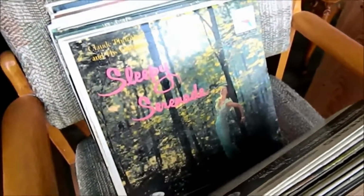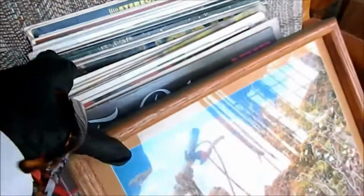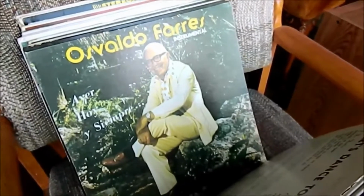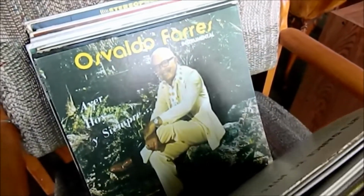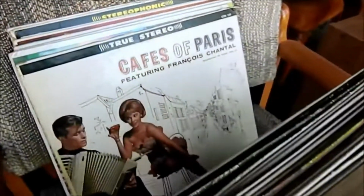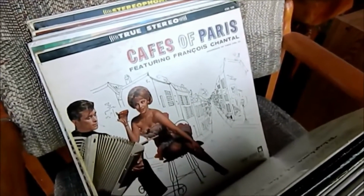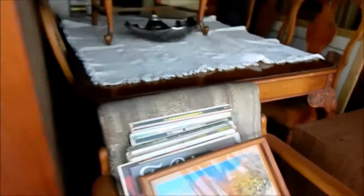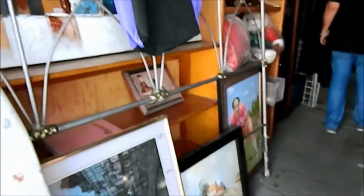Look at these vintage covers. Look at these vintage albums. Osvaldo Flores, instrumental. Look at these vintage records. Cafes of Paris, featuring Francois Chantal. Where have you seen that before? My gosh. Look at these paintings. More. Look at this. That is gorgeous.